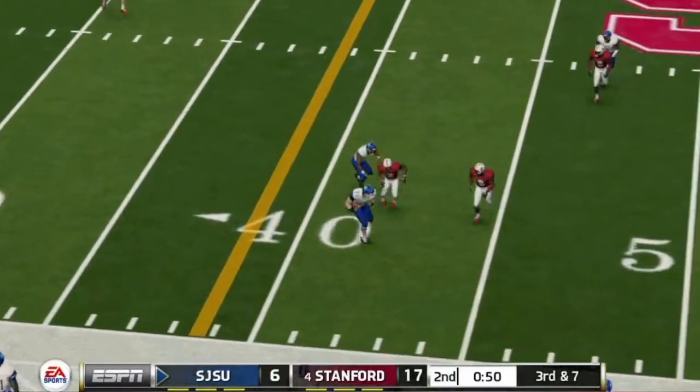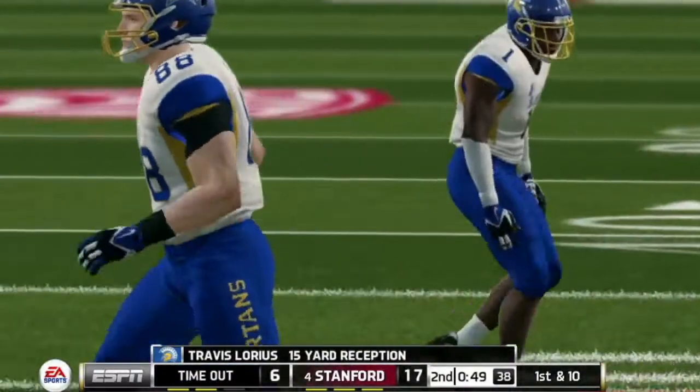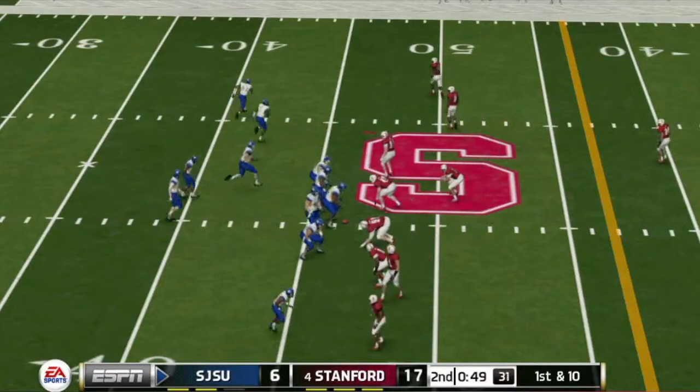Catches it, and he's looking for more. Brought down around the 46-yard line. That was a good reaction to the blitzing linebacker. That's what you like to see out of a young quarterback. He just has to ignore the pressure and get the ball out of there on time.